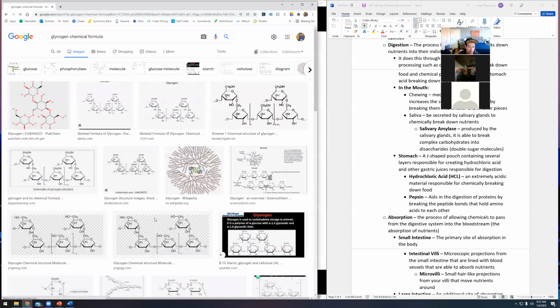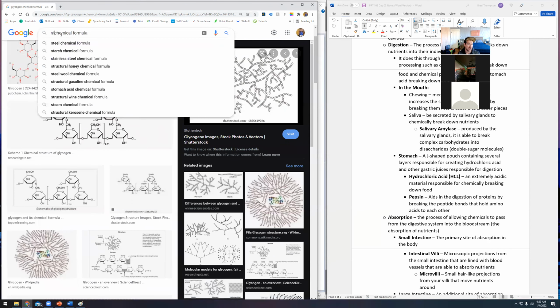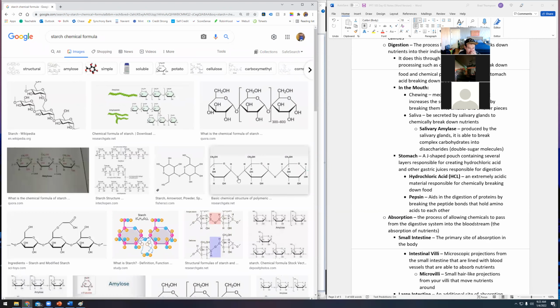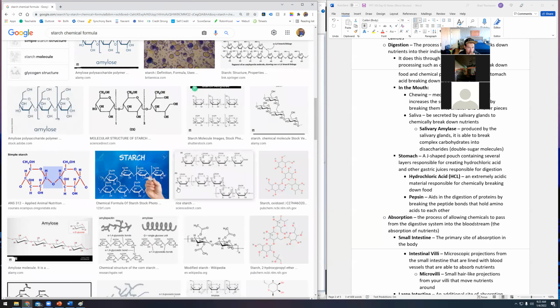Here's glycogen. That's a little too big, actually. Let's take this one. So this is actually glycogen. This is inside your body. This is what your body synthesizes. But regular carbohydrates, they look like this. I guess I could just look up a starch. Let's look that up. There we go.